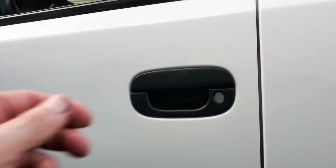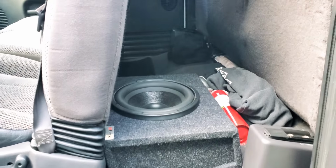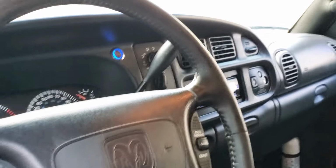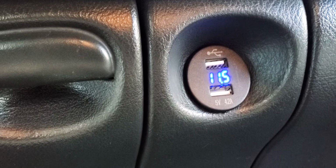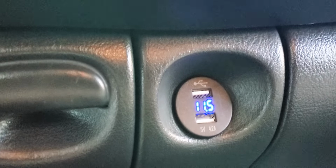Show you inside a little bit. Super clean inside. Got a 12-inch subwoofer, nice wedge, so the rear seat still does do that. No problem. This truck has 267,000 miles on it. I doubt you'd be able to do that without the V10. It's quite a nice motor. Replaced the cigarette lighter with a USB and voltage indicator. Yeah, it's 11.5 because I was running the stereo a lot today.